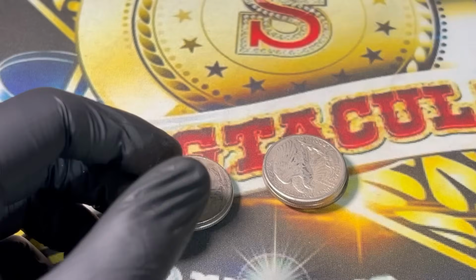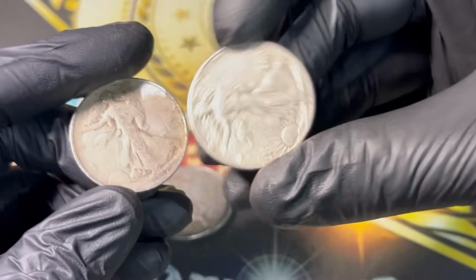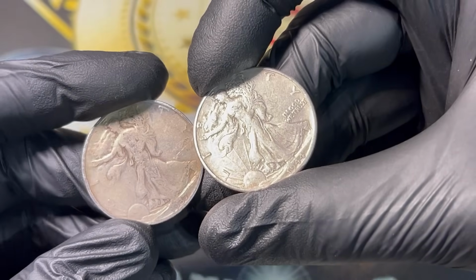44, 35. And they look iconic too, don't they? They look so good.